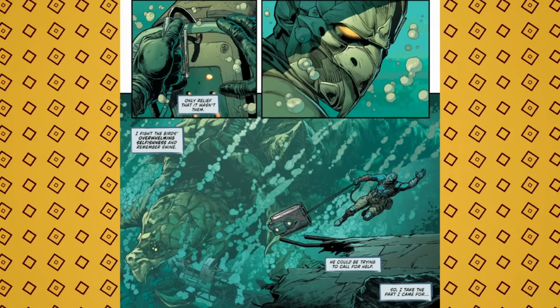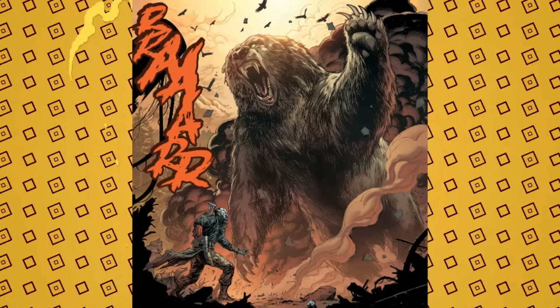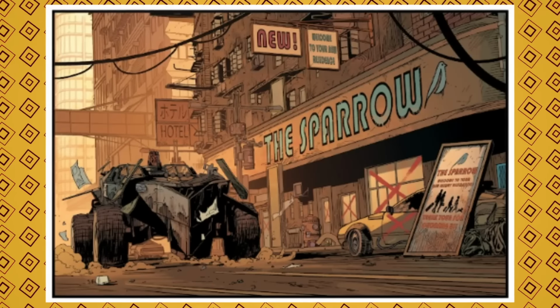The art. It's a beautiful book. It just looks fantastic. All the little details in the world, the character and costume design, the action scenes, it's dynamic and fun, and there's clearly care here.